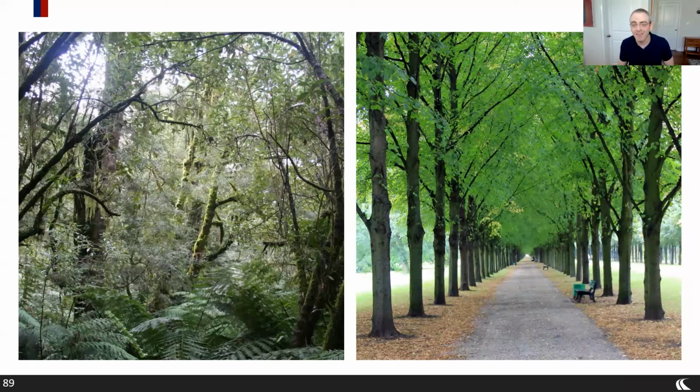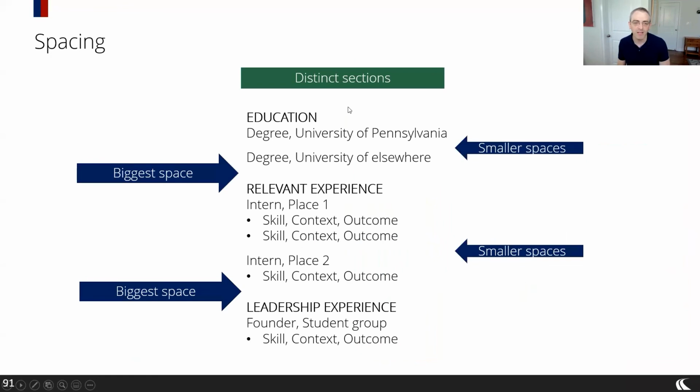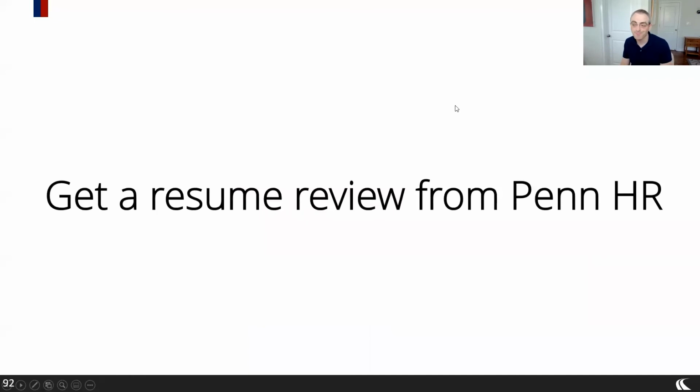You definitely want the right-hand side. So space your resume appropriately so it feels like that as you're navigating through that process. Not too widely, not too crampedly, but just right, where the spacing between the sections is bigger and the spacing within the sections is tighter, so that they all feel like they're together, but there are still spaces so that the reader can breathe and process the information.